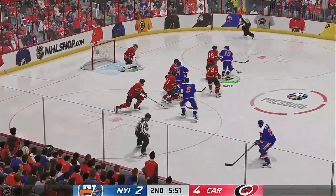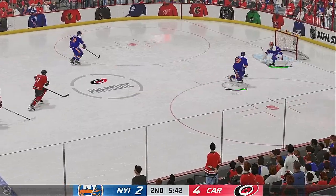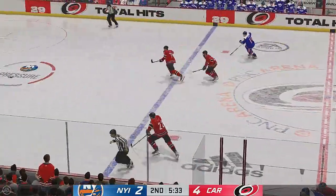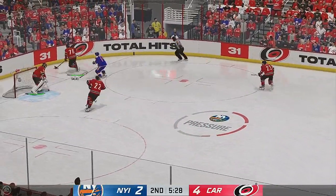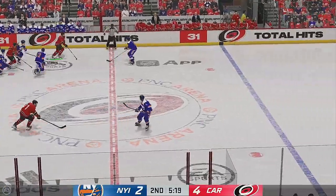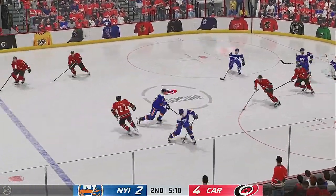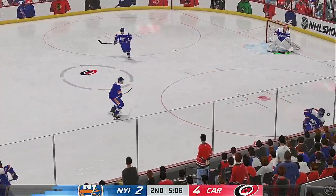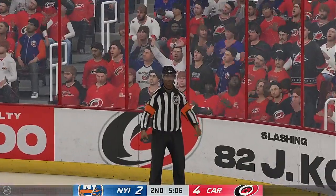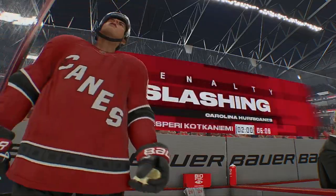Nice start winning the draw here inside the offensive zone. Nice bank pass off the boards. Carolina's got the puck inside the defensive zone. Here they come up along the wing. And a stick in the lane ends that threat. Oh, the ref didn't like that whack. Let's see what the official makes for the final decision. The Hurricanes are getting penalized for slashing.